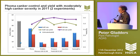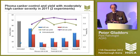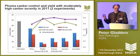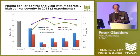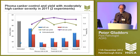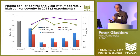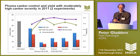If we look at the yield responses, I do have to indicate that we had particularly large responses at Terrington, up to 1.4 tonnes per hectare. Now, this is almost twice what we normally expect to see, so don't treat these figures as ones that you could necessarily achieve in your farm crops. 0.7 of a tonne, which is a heck of a lot of money these days, obviously, is what you could expect with a bad attack on a susceptible variety.